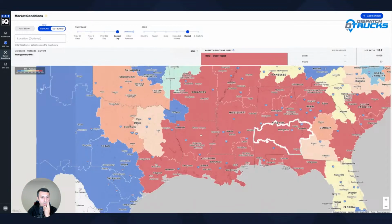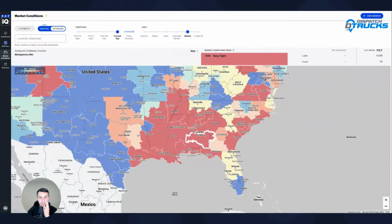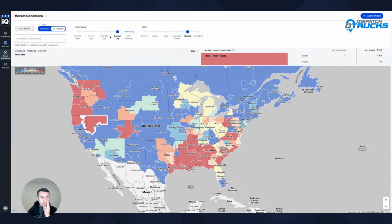Now, 53 trucks available in this area. Now, let's go to the Reno market, and we're specifically talking about flatbed. If you go to the Reno market right now, see this. This is the current day. The loaded truck ratio is 31.2, with 1,300 loads available currently and 42 trucks.